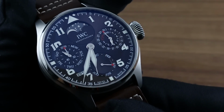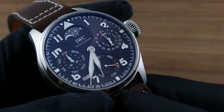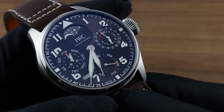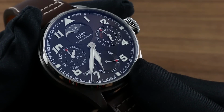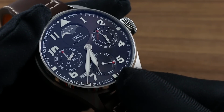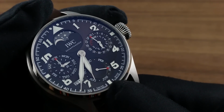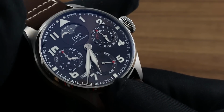The dial, however, is the star. You can see it is a spectacular sunburst cocoa. It has elements of chocolate, it has elements of tobacco, it has elements of bronze and gold, all blended in. It features white printing and all applied white gold indices and Arabic numerals that are luminescent at the four corners and at the center with the broadsword hands.